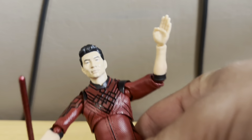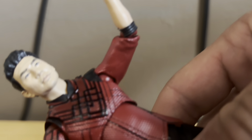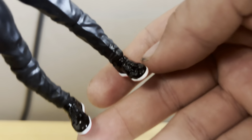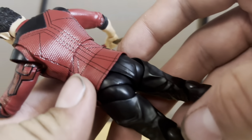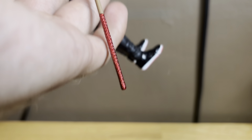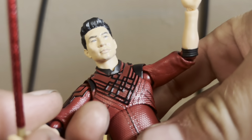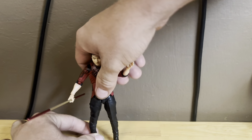And all the nice texturing on the suit, all that nice sculpted detail, and that head sculpt. On the black pants, the black shoes look really shiny. Back of the figure, all the nice texturing on the suit. This guy and the weapon look incredible. Look at that nice, shiny red on the handle. This looks incredibly detailed. You can definitely get him into some pretty good poses.